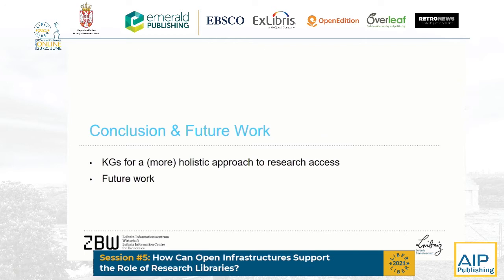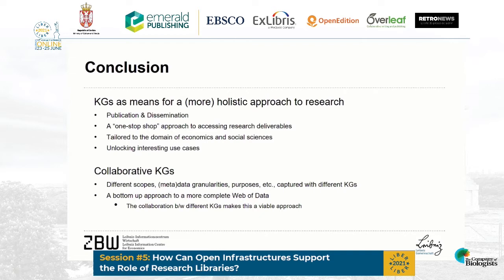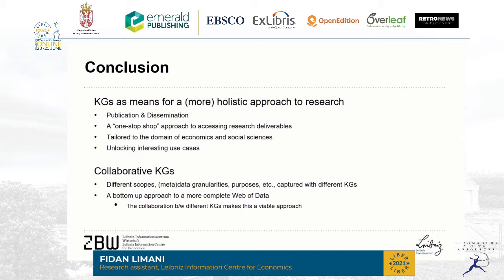So in conclusion, we see knowledge graphs as a means which could provide this more wholesome type of access or picture based on the different research deliverables. This pertains to the features of publishing and disseminating these articles and artifacts, being something of a one-stop shop type of solution, where the user can go and get the different facets of a research effort, or just look for different artifacts based on their requirements. We, of course, tend to tailor it to the domain of economics and social sciences, and we hope to unlock some interesting use cases in the process. Of course, there exist other knowledge graphs with different scopes and different data granularity and different technology from different domains.